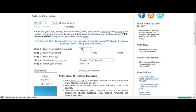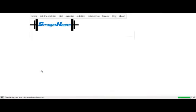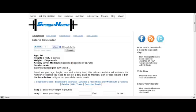For example, I just went here, and usually what you need to do is just enter in your weight very quickly and enter in your height and your age. A big factor is how much exercise you're doing. So right now I'm doing moderate exercise and I'm a male. So I'll quickly calculate that. And it's telling me that I need about 2,800 calories a day just to maintain my weight. So that's important to know. So I need to be able to meet 2,800 calories a day just to maintain my weight.